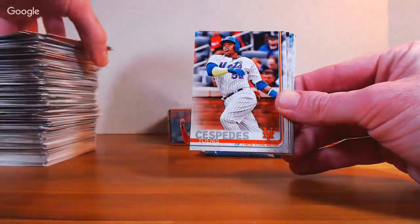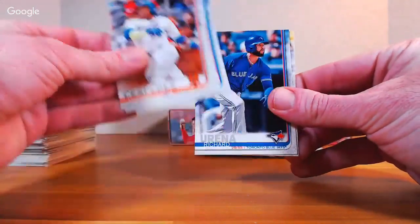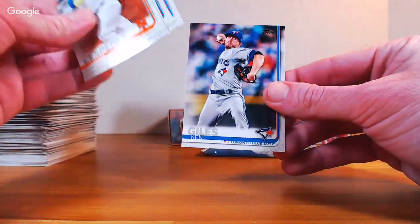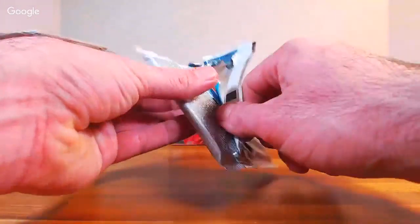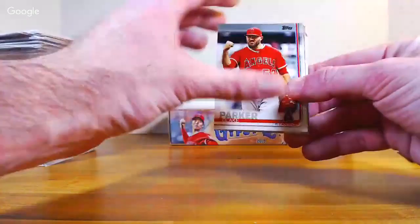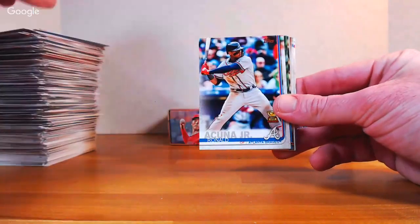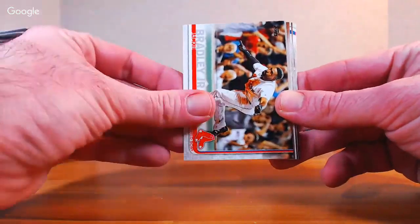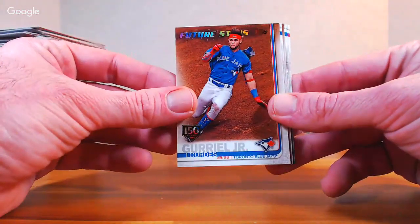David Price, World Series. Cespedes. Kelvin Franco. Kershaw. Richard Urena, Toronto. Kenley Jansen. Ken Giles for Toronto. Blake Parker. Zach Cozart. Taijuan Walker, Acuna, all-star rookie. Zach Godley. Jackie Bradley. Irvin Santana. Gurriel, future stars for Toronto.